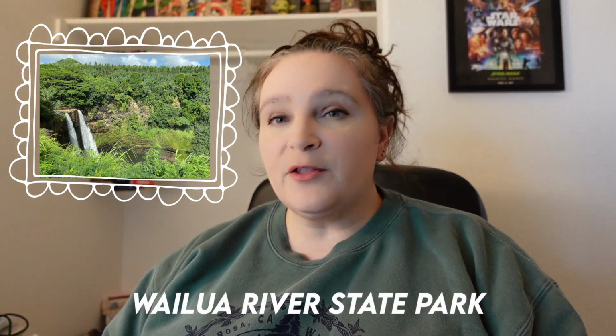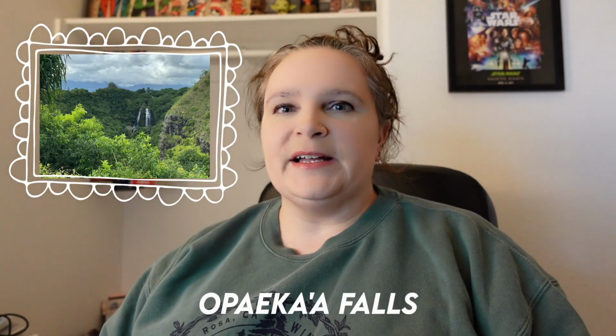And then also another waterfall we checked out in Wailua River State Park was, and I know I'm going to butcher the pronunciation on this one, Opaekaa Falls. I've looked up pronunciations and I still can't get it right. So here's how it's spelled. But beautiful area. There's so many waterfalls and just so much to see on Kauai.